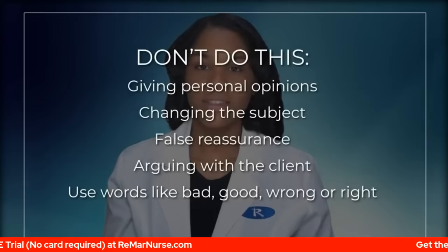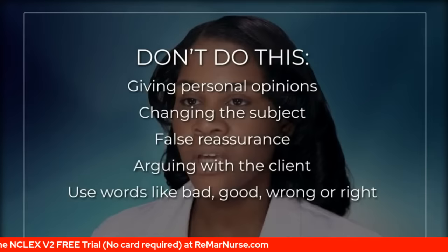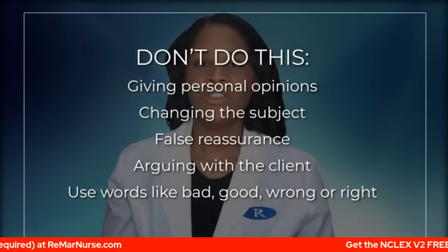Now, these are things that we don't do when we're trying to be therapeutic. The first is give our personal opinions. Even if the client asks you, would you have this procedure? What do you think I should do? Would you take this medication? Those are big no-nos. Don't give your personal opinion about their situation. The second thing is changing the subject.